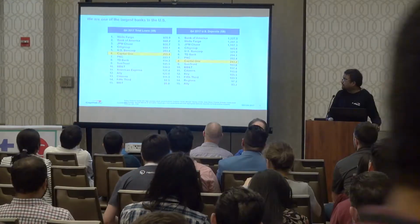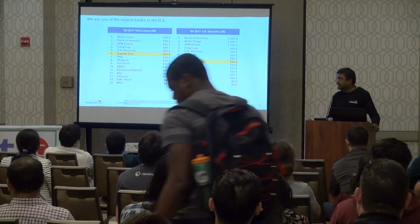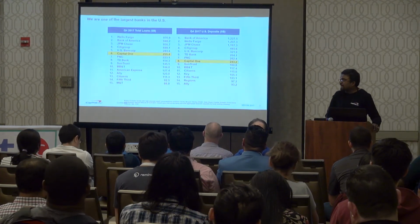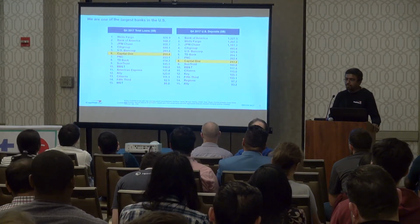This shows another view of where Capital One is relative to the other bigger banks. Based on Q4 last year, it's in the top 10 in outstanding loans and deposits.